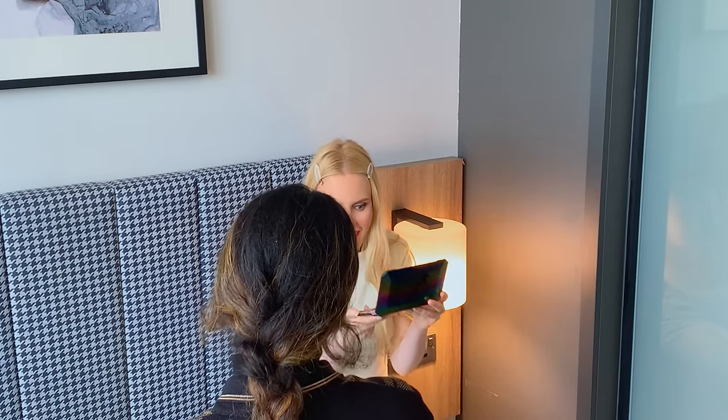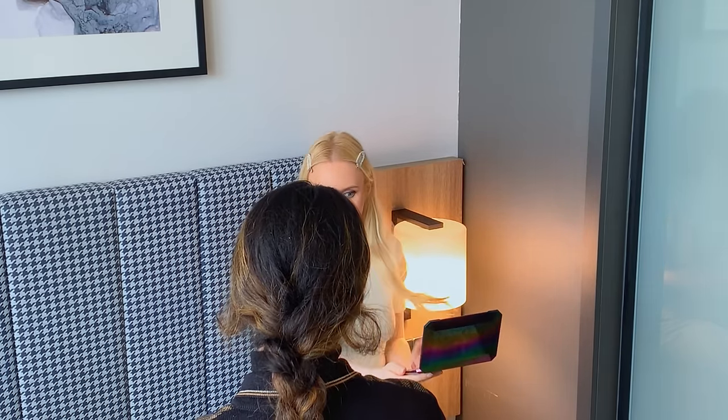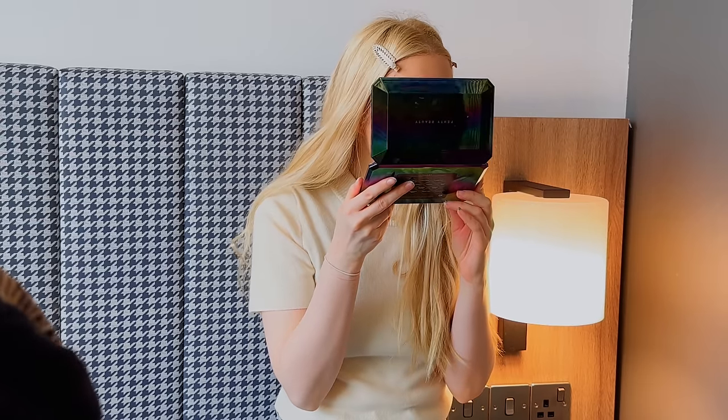Wow! Oh my god, I love the lips. Yeah? Oh, it really does go with the top I've got on. It does. It's like I knew. God, it looks so different. I love it. Oh, this is exactly why I should try new things. Styles, yeah. I love that.